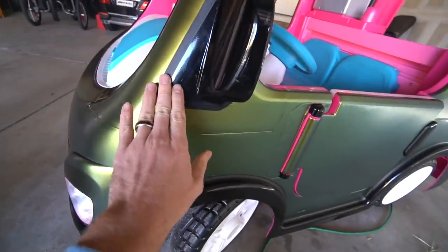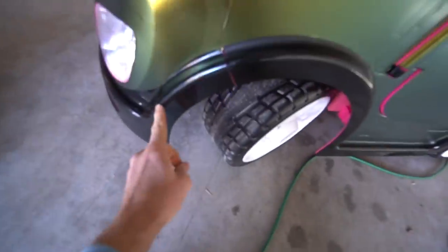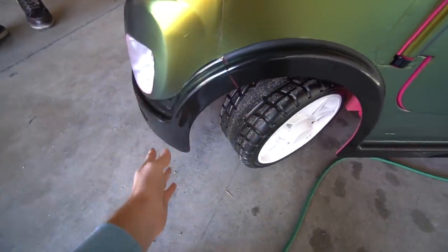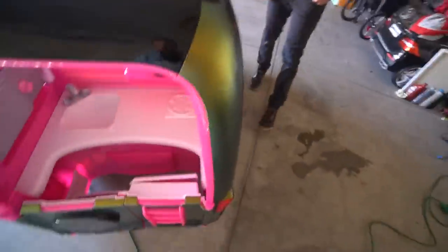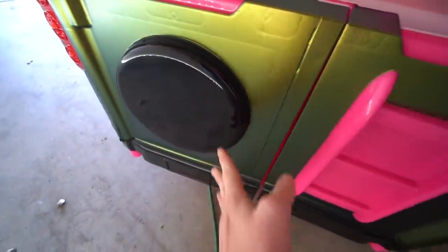Remember, this whole thing used to be pink. So they added all the black, this black around here. It's like, what is this, a satin? He was thinking about doing like a matte black, but it looks better like this. Even look at right here, in the grill, they put the black. You can see the black accent all around the car. Like the roof is black accented. It's so sick! They even accented our backup tire.